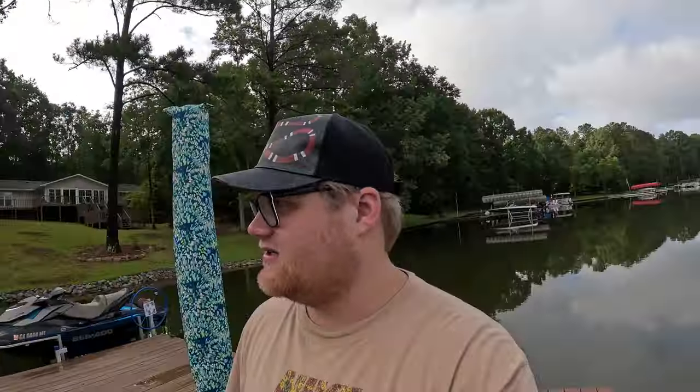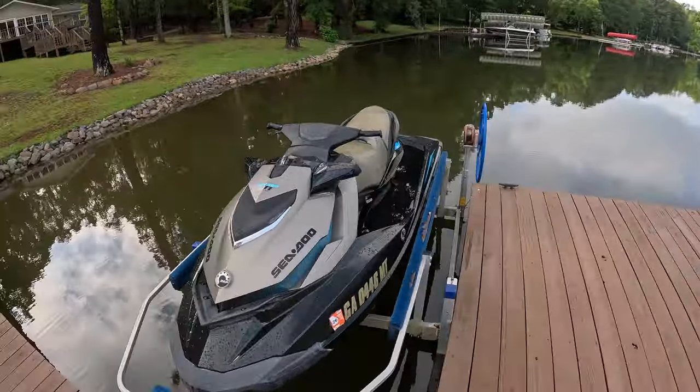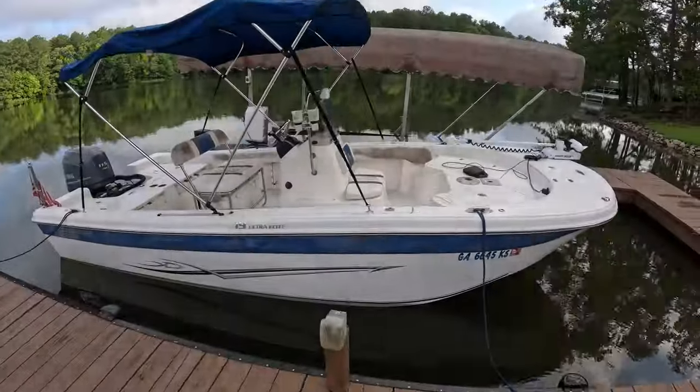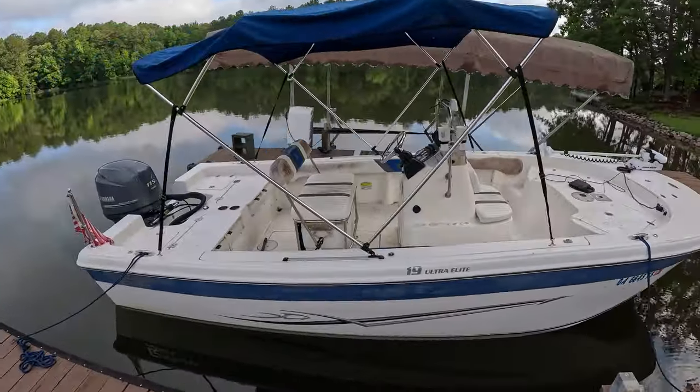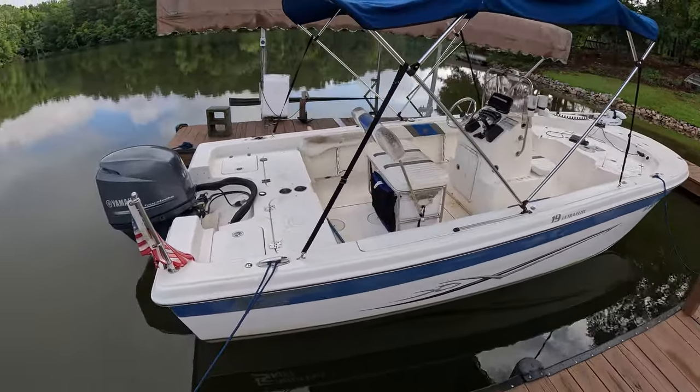Now, remember, I'm new to filming myself, so if it looks a little weird, I apologize. Still getting used to it. It's like starting YouTube all over again, honestly. But this is my jet ski, 2016 Sea-Doo GTI, and this is my boat, a little 2012 Carolina Skiff 19 Ultralight. She's a little dirty, but it's a putting around boat, so it does the job.